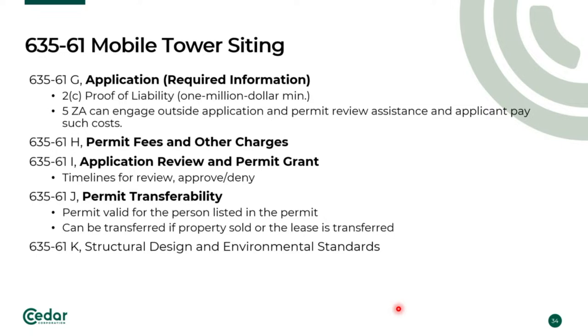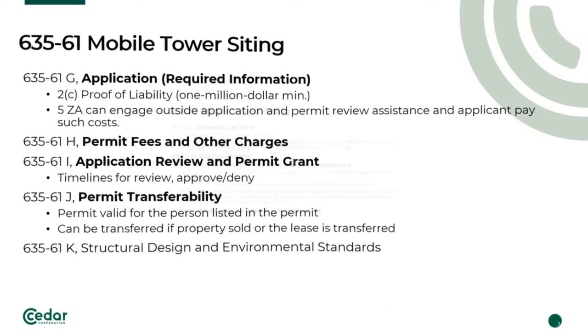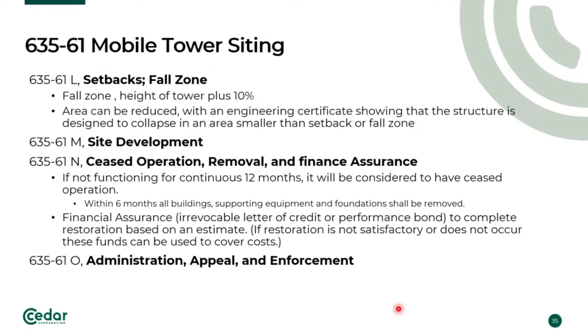There are some structural design standards, that these things have to be able to stand on their own and that they're going to be certified. There are some setbacks for the fall zone, and currently it would be the height of the tower plus 10%, unless that area could be reduced with an engineering certificate that shows that it can collapse on itself in a smaller area, then a city could allow less than the height plus the 10%. There are some standards as to how you develop your site in terms of fencing and access and driveways and those types of things.